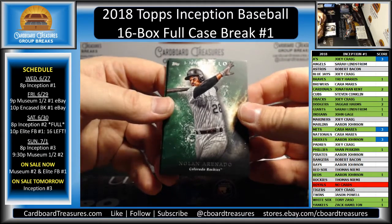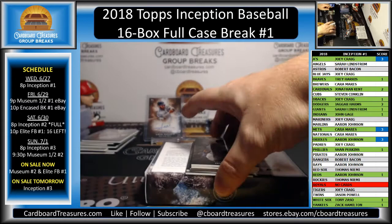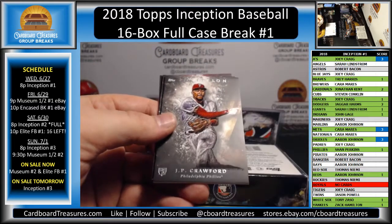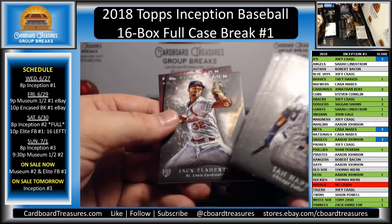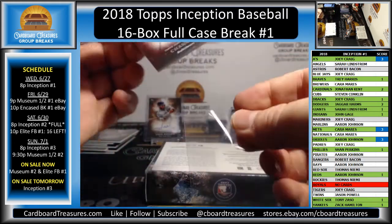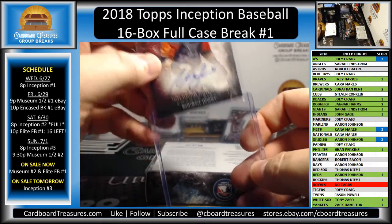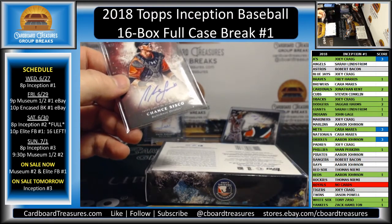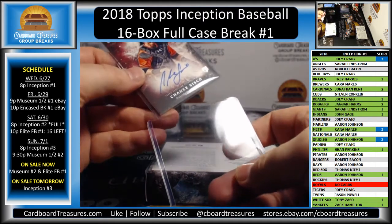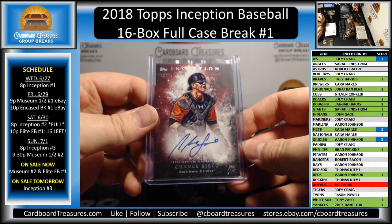Nolan Arenado, green, and Chance Sisco, green. Ian Happ, Ichiro, J.P. Crawford, Jack Flaherty, and 48 of 75, Chance Sisco, rookie auto. That is going to give Aaron the lead in the Orioles spot. Go Baltimore.